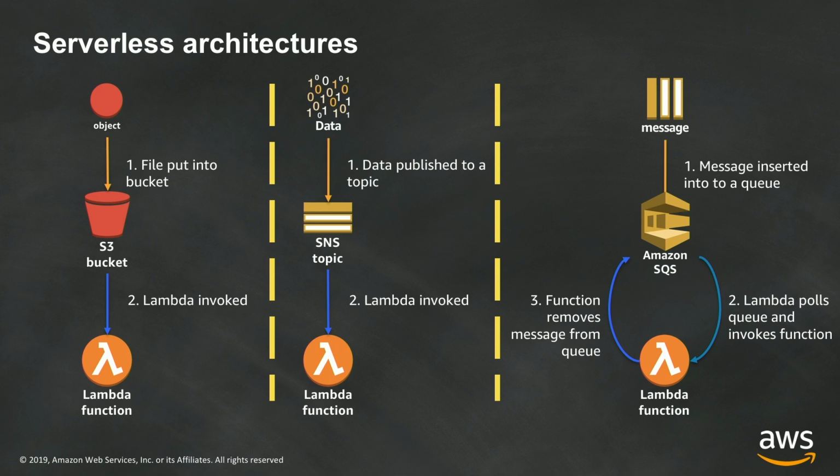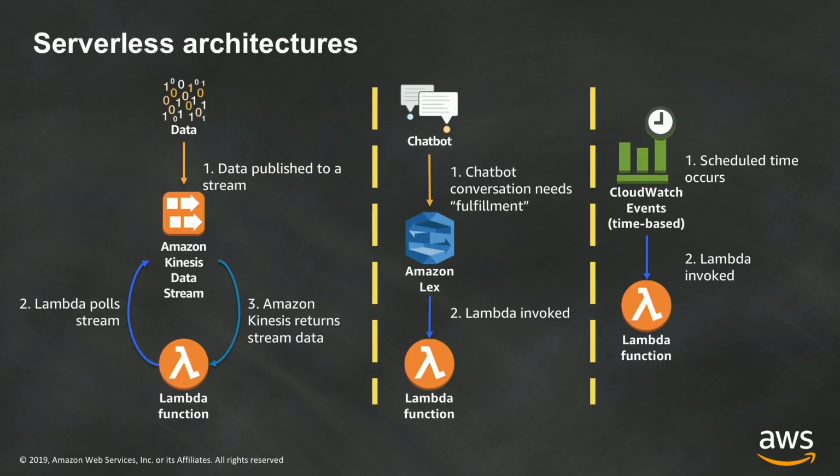The third is when you are using Amazon SQS. There's a message which is put into the SQS queue. Lambda polls the queue, and it invokes the Lambda function, and the function performs some action based on that message, and it removes that message from the queue. Another way you can build a serverless application is using Amazon Kinesis data stream. So you have multiple devices or other applications which are putting messages into the Amazon Kinesis data stream, and the Lambda function is invoked through that data stream. As it's polling your Kinesis data stream, it executes the Lambda function, takes some action based on that, and returns back to the data stream.